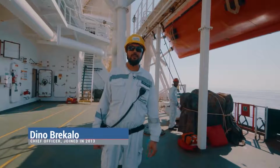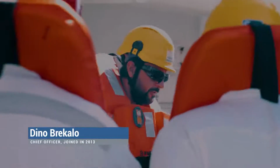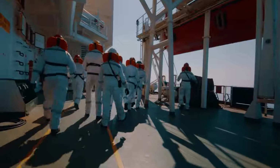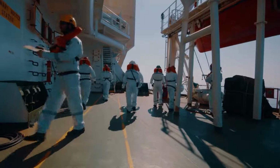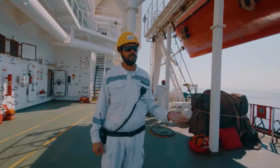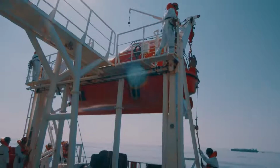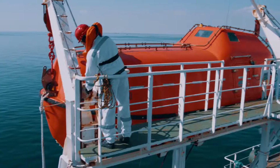Today we have done a lifeboat drill, which we are doing on a monthly basis, so all crew are ready in case of emergency. They have to know what their duties are and where to proceed when they hear different alarms. This is very important for us, so that once they hear the alarms, they can proceed straight to their muster stations.